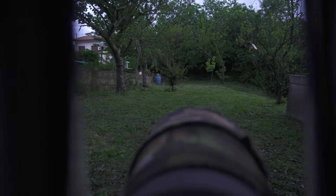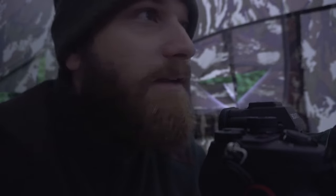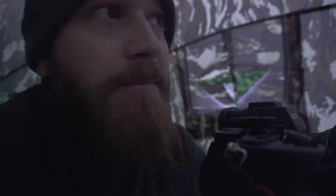It's really fun photographing birds in the morning. There are magpies, jays, doves, tits, and blackbirds.